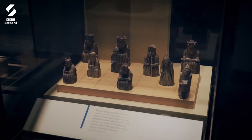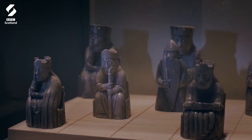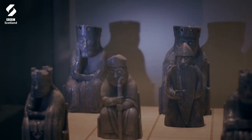The Lewis chess pieces are part of a hoard of around 90 pieces that were found together in the 1830s on the Isle of Lewis. They date to around the late 12th or possibly the early 13th century, and they're probably made in Scandinavia and then brought over here. That is so cool.